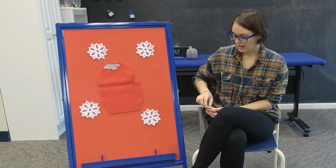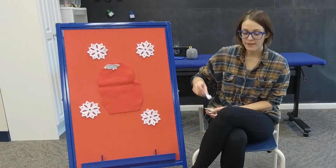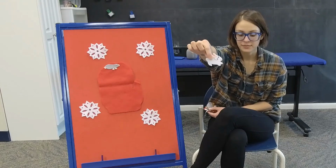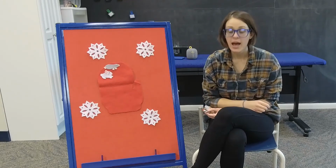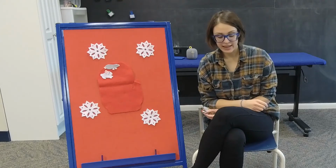Good job. So he squeezed in so he can be warm for the winter. And next we have a bunny. He hops into the mitten. He wants to get warm too.